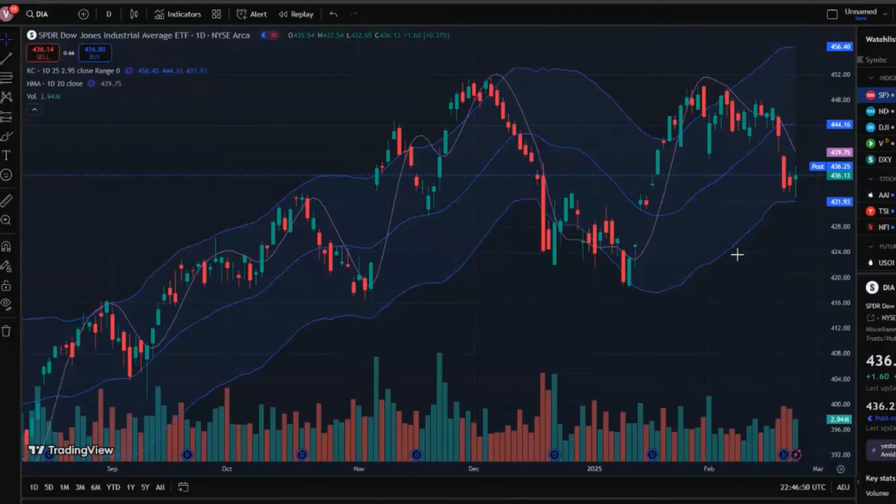Good observations on SPY, Anthony. I wanted to briefly touch on DIA, which seems to have turned a little bit sooner than the other indices, actually closing the day positive and bouncing almost perfectly off of this lower Keltner channel that we see here. It's still too early to say if we might overshoot this lower boundary or not.